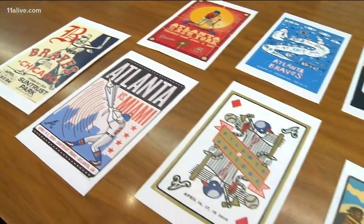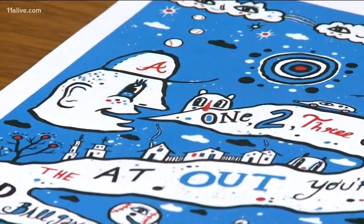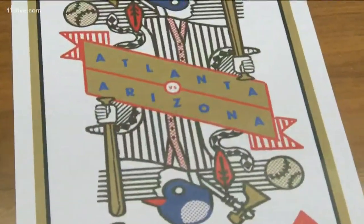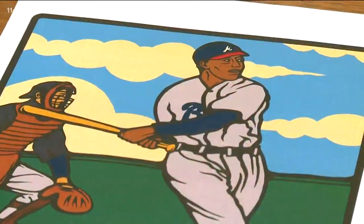All right, SunTrust Park has a lot of new stuff. The Braves opening up this season, 2019, with a lot of new things. This is one of my favorites right here. This season, the Braves are getting a little artistic. They have commissioned local artists to create posters for all 26 home series. It's called The Art in the Park. Each one has a different style theme. Some are retro, some are fresh and new looking. They'll be available at the clubhouse at the store.